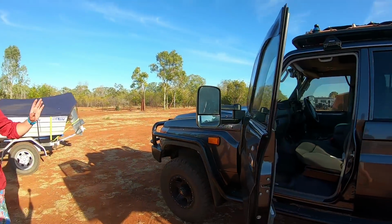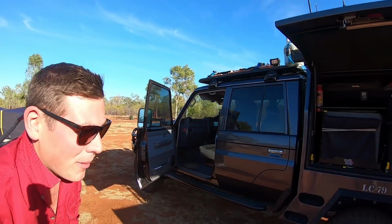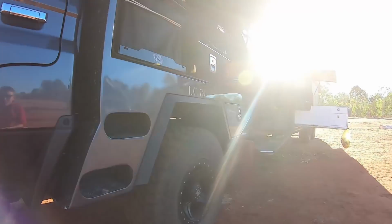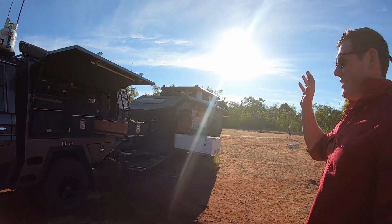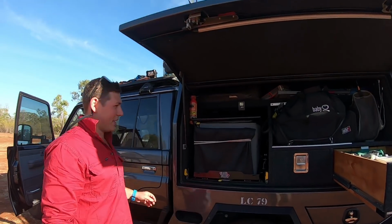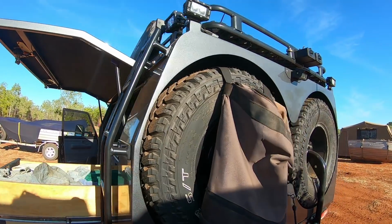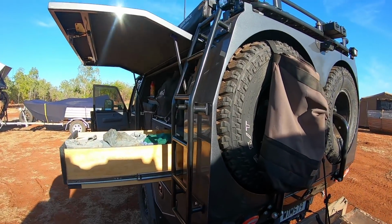As you can see, well, you probably can't see, but underneath it's got the J-Max rear coil end. It's got the King shocks. The GVM has been upgraded to over 4.2 tonne. And this canopy is an absolute work of art. When it comes to canopies, you can't really beat this one. The tyres on the back are really easy to bring down and up, with gas struts on them. It's got the roof rack up the top, hot water system.